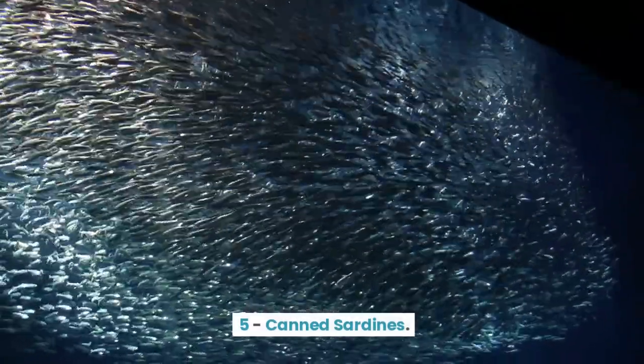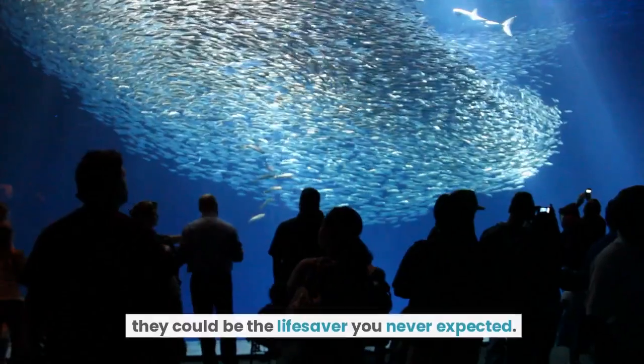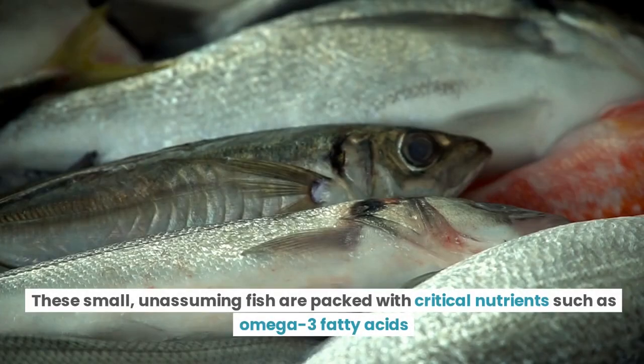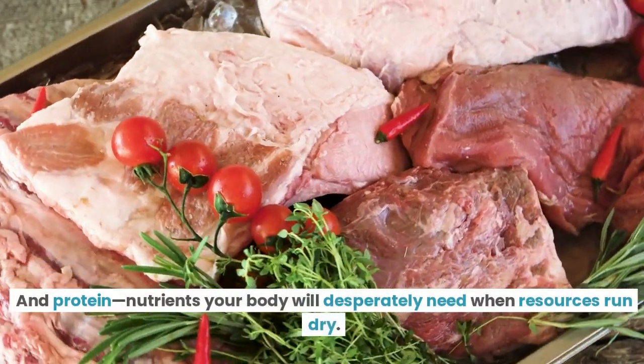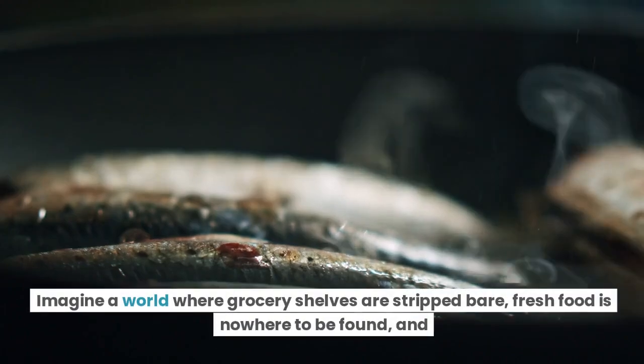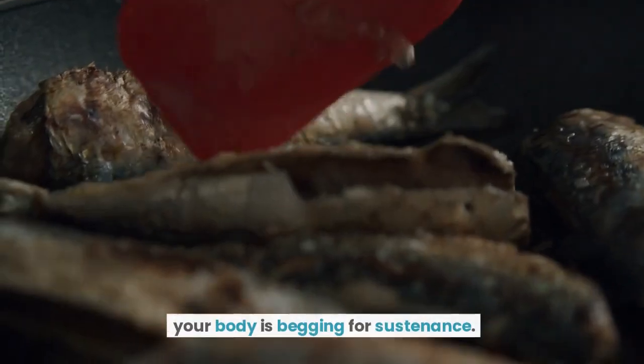5. Canned sardines. When it comes to survival foods, canned sardines are often overlooked, but they could be the lifesaver you never expected. These small, unassuming fish are packed with critical nutrients such as omega-3 fatty acids and protein, nutrients your body will desperately need when resources run dry. Imagine a world where grocery shelves are stripped bare, fresh food is nowhere to be found, and your body is begging for sustenance. That's the terrifying reality of a food shortage.